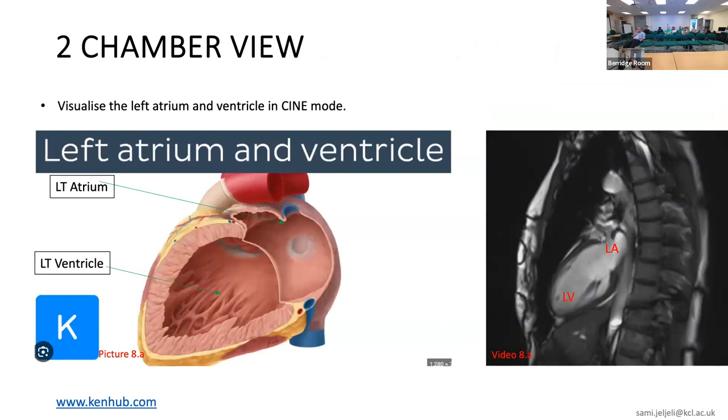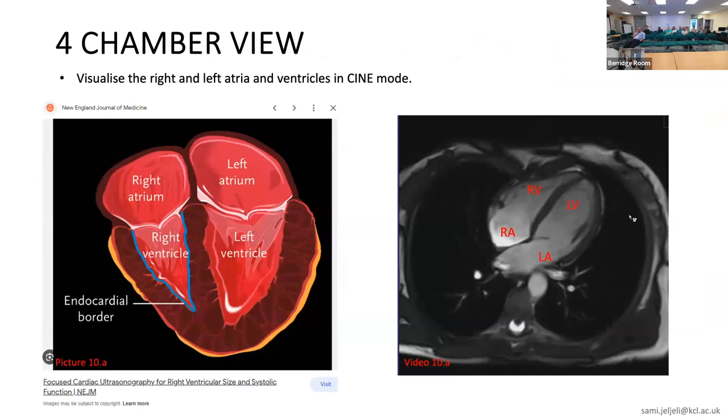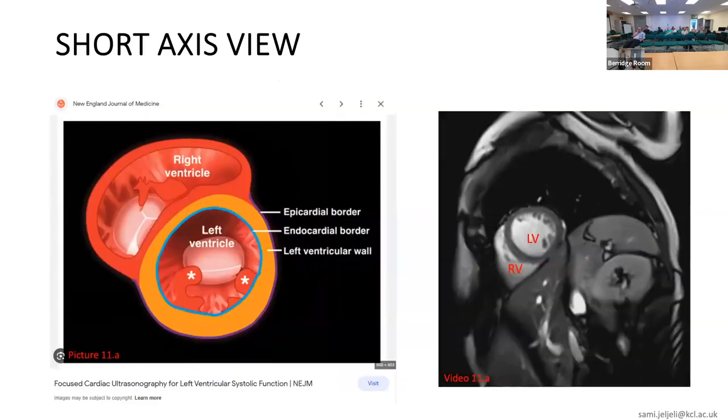But what we get are very, very nice images. You can see this in the cine MRI, the left atrium and the ventricle. That is really nice, and the chamber view is also really good. This is one of the other sets that we can perform. We also have the option of the cine MRI, which is really interesting, and we can compare it to where we have the infection.